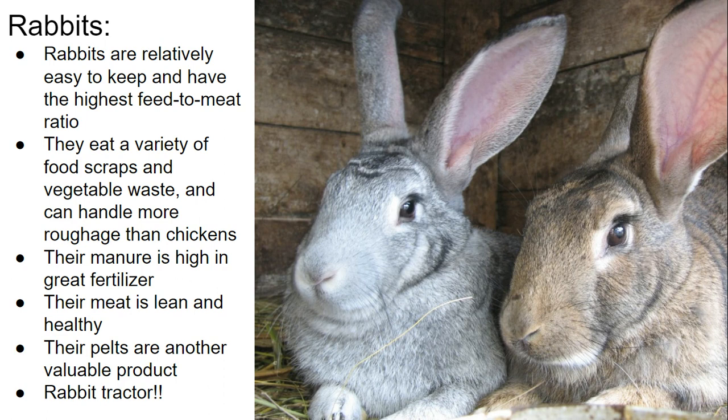Second warning, I will be talking about eating rabbits for meat. So rabbits are relatively easy to keep, and as far as backyard animals go, they actually have the highest feed to meat ratio. What that means is for every pound of food that you feed an animal, you get so many ounces of meat when you harvest that animal. And rabbits have the highest amount of meat per pound of food that you give them. So they're very efficient at turning food into rabbit meat.